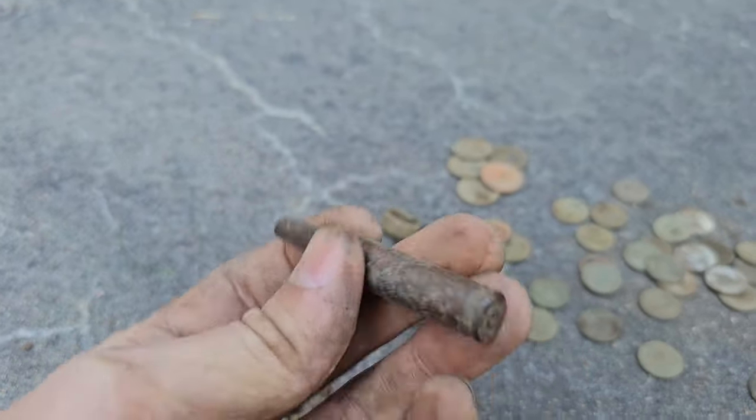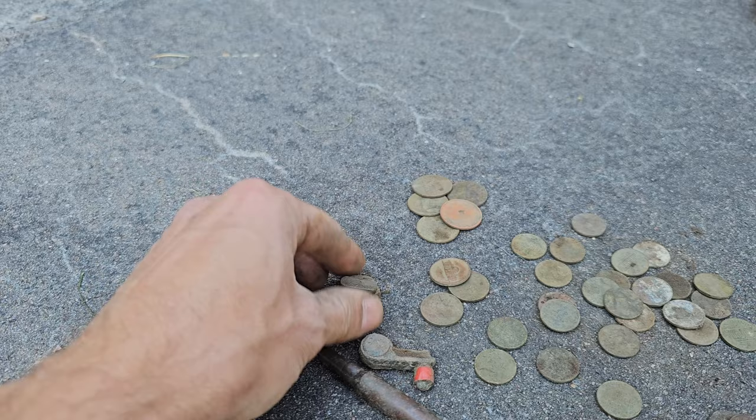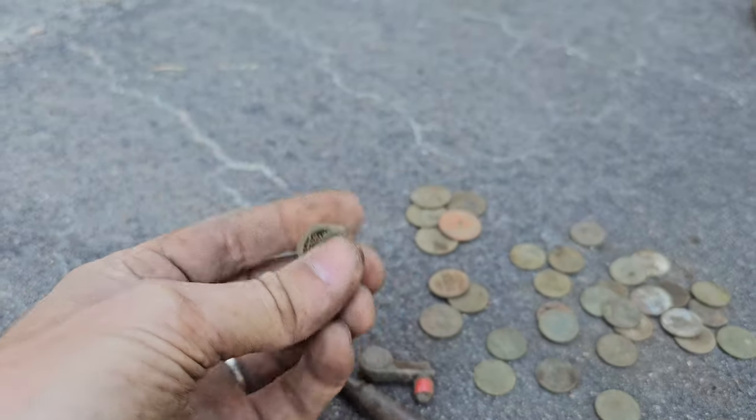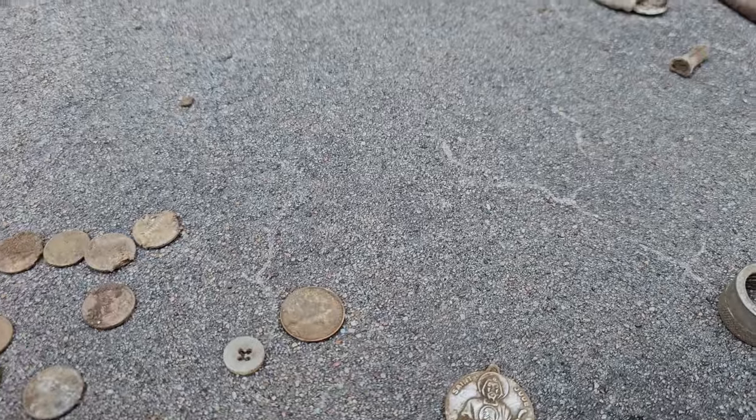I don't know. So, that must have been some sort of ceremonial. Shoot, because you found more than one of these. Yeah, I did. I don't know what that is. Well, it was a good day. The opportunity just to be out here. Fun, quick little hunt.